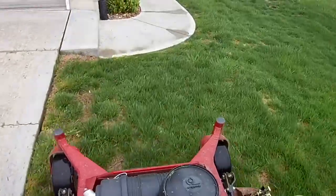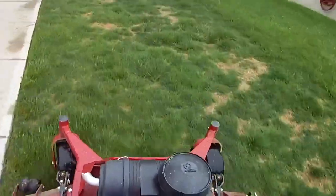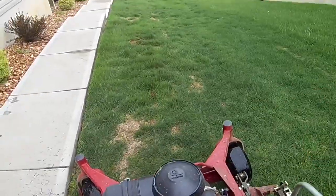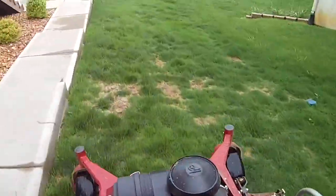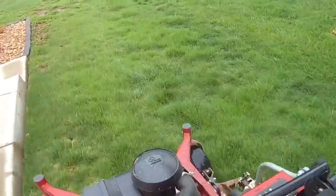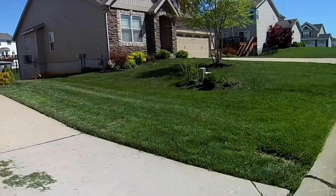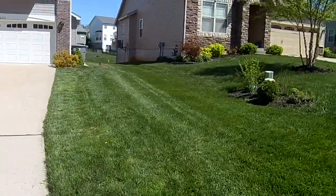Most of these yards we do pretty much everything for the people. We fertilize, mow, clean up leaves, things like that. But yeah, this is our Friday. It's another good day. Beautiful out, 65. Can't ask for a better day. Slight breeze, and it's a good day to mow.